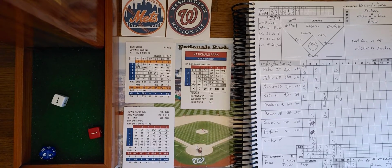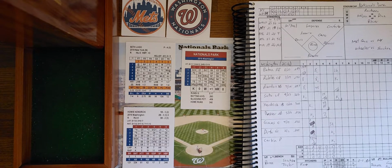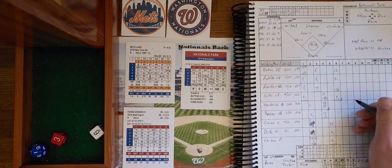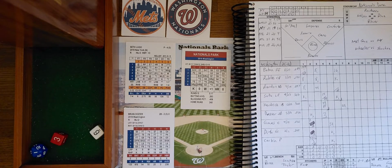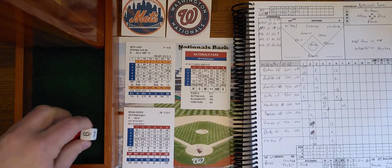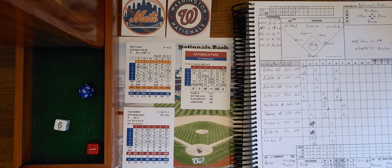Lugo, 1-1 is a ballpark card. We're going to Nationals Park for Kendrick's at bat. 3-6 is a grounder right in front of the plate, and Ramos pounces on it. Throws to first for out number 1. Brings up Brian Dozier. 1-6 strikeout chance. That's a 9, and that's a 9. So Dozier down on strikes, 2 down for Yan Gomes.